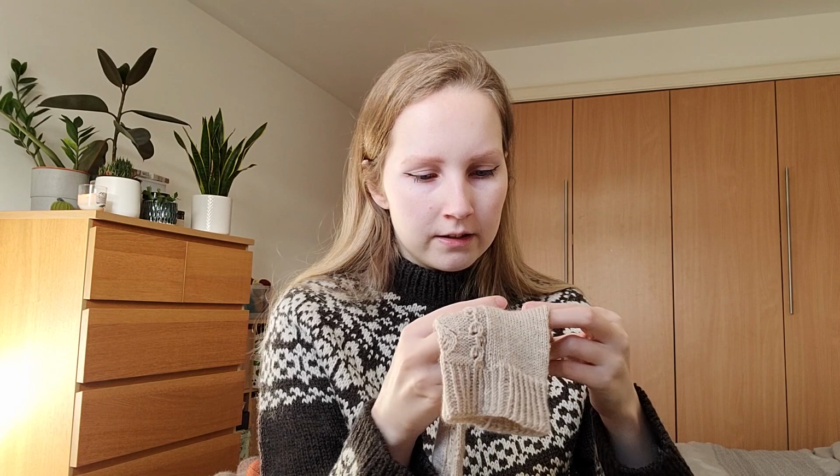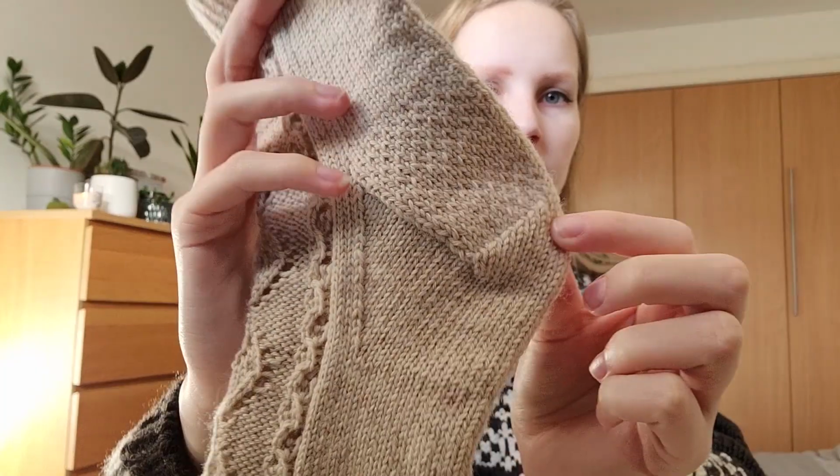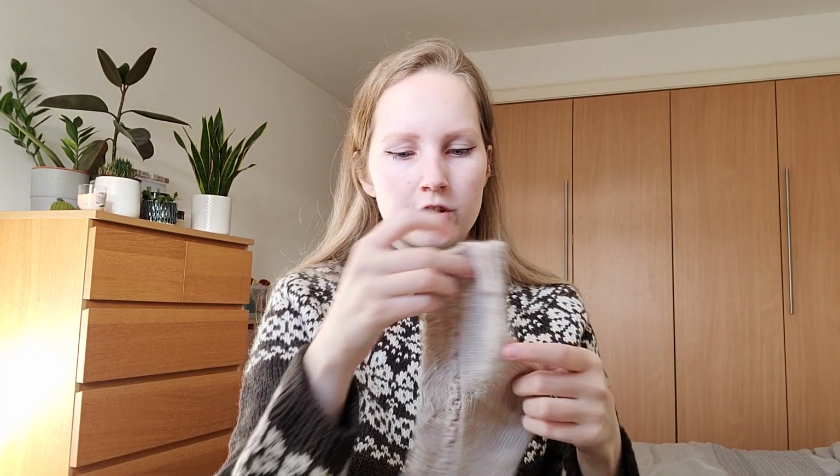I think the heel is Eye of Partridge, but after blocking it, you can see the texture of the heel actually, but it doesn't look that textured.